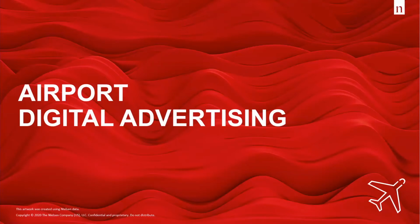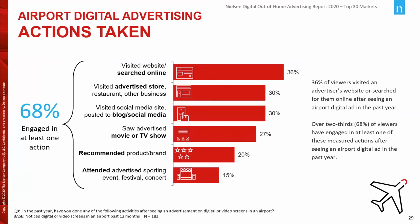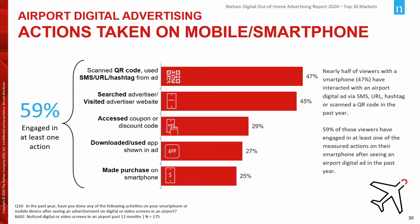And then finally, we have airport digital advertising. And we have 69% of people who have flown within the past year saying that they had noticed digital advertising within the airport. 54% were highly engaged. 68% engaged in one of these activities that we're seeing here. 59% had engaged in an activity on their mobile device.